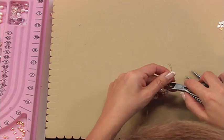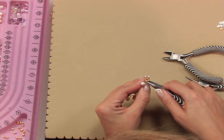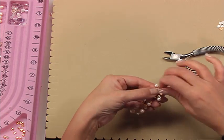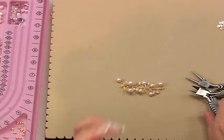And you need to just make sure that you haven't got any scratchy little bits. Use your flat nose pliers to gently rock that into place and flatten it down. And then you have a little loop that you can attach your chain onto. So that's what's coming next, the chain.